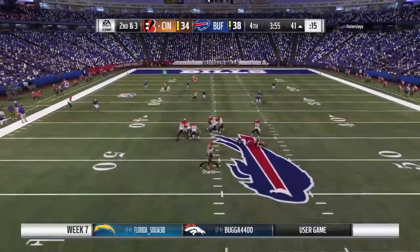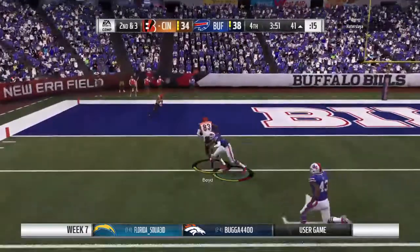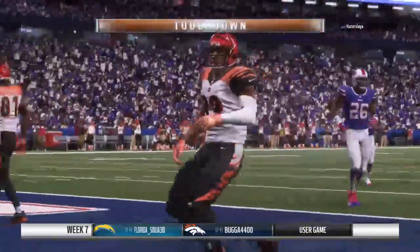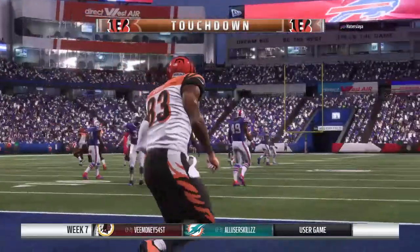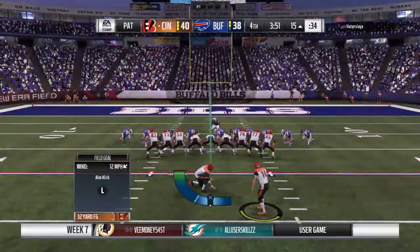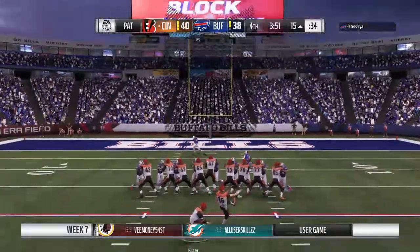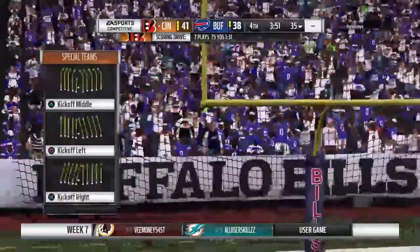Now a shotgun snap as they'll look to throw. And he took that in one-handed. What a grab. And he will take it on in for a Bengals touchdown. Tyler Boyd with his 2nd touchdown of the game, 4th of the year. And the Bengals have taken the lead here in the 4th.